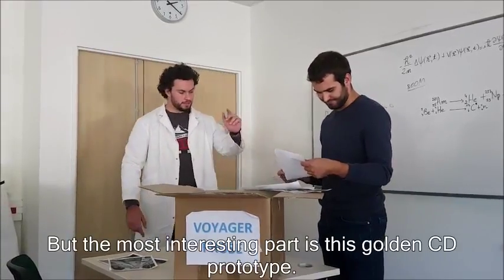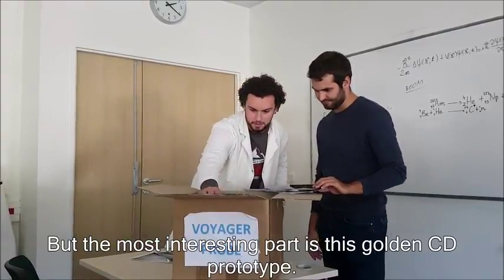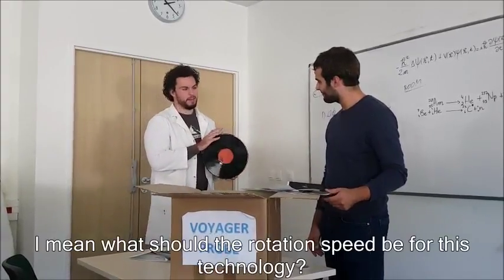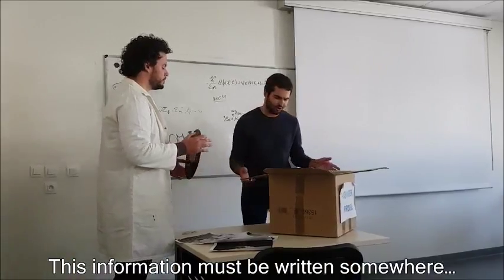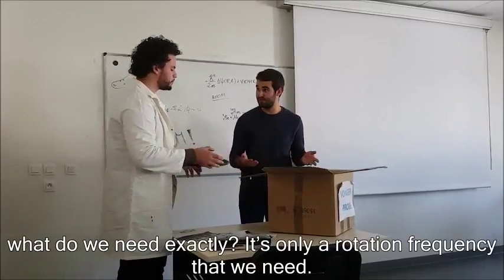But the most relevant part of the probe is this Golden City prototype. The thing is that we actually don't know how to play it. I mean, what should be the rotation speed for this technology? This information must be written somewhere. What do we need exactly? It's a rotation frequency that we need.